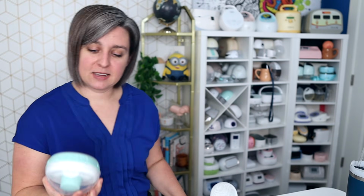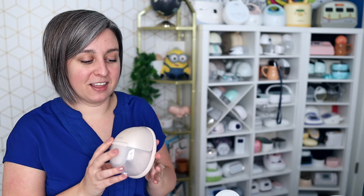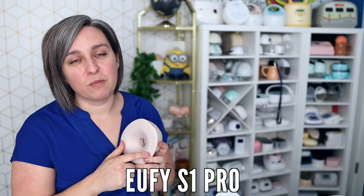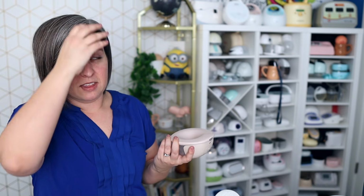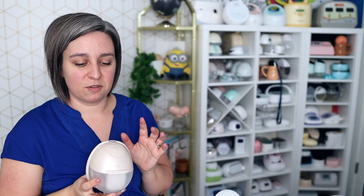For wearable pumps, I picked up the Willow Go. I think that's probably a standard I would like, but if I were going to start lactating again tomorrow, I would definitely try this Eufy pump. I know the warmth would make a really big difference for me. I know I would get more milk, and I tended to struggle a little bit with vasospasms with Raynaud syndrome, so that warmth I think would be a huge game changer for me. I like the different modes that it offers, but particularly that heating feature, it's pretty cool. It's still new, so we're still learning more about this pump and how users respond to it, but I would probably give this a try personally.